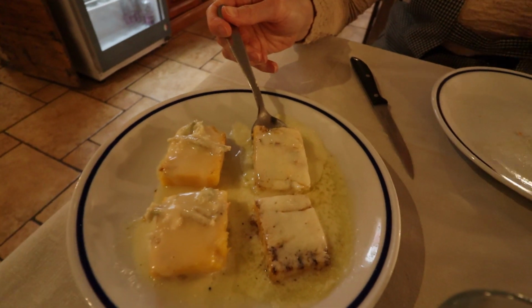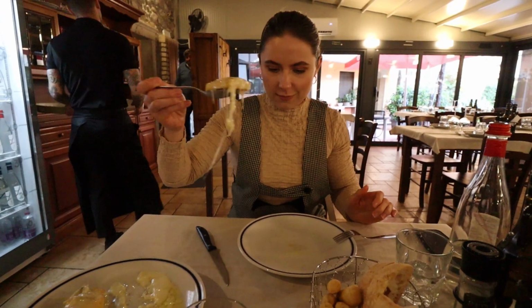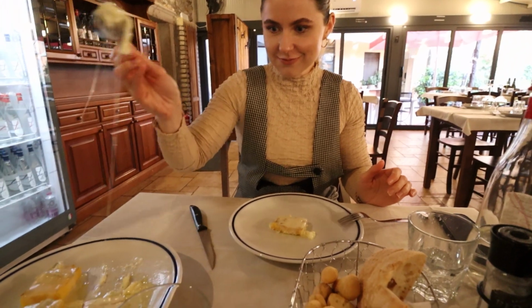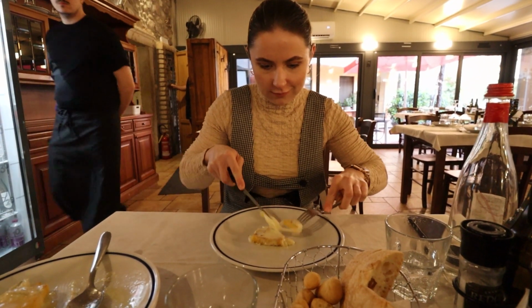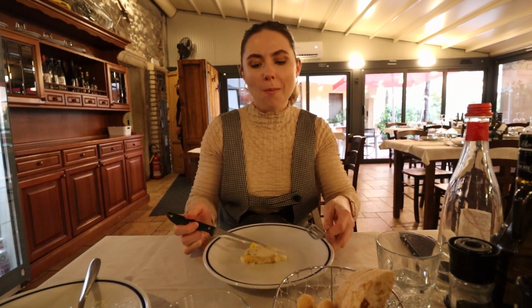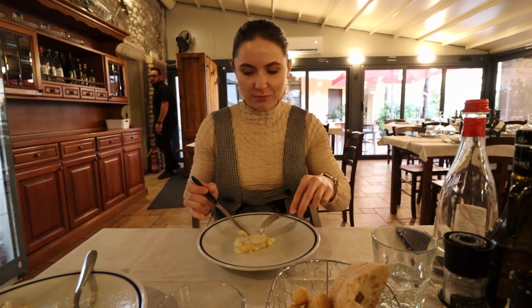Ciao. For the first dish we have polenta with cheese. It's local cheese. I'm interested in your opinion because you don't like polenta. But since it's Italian, of course. Nice too.